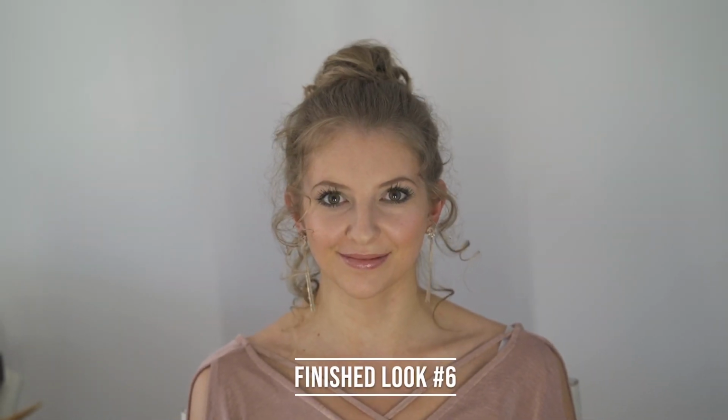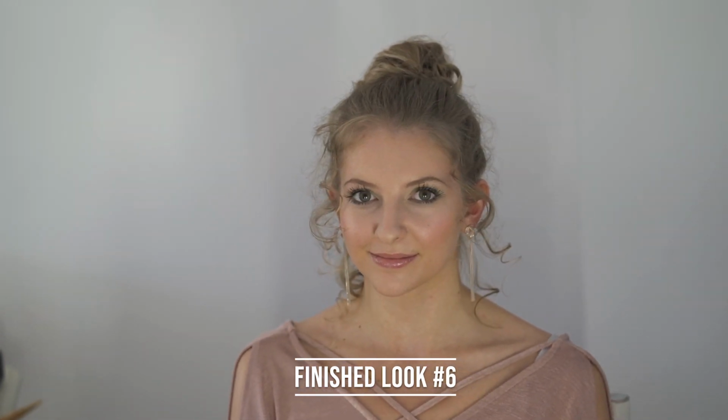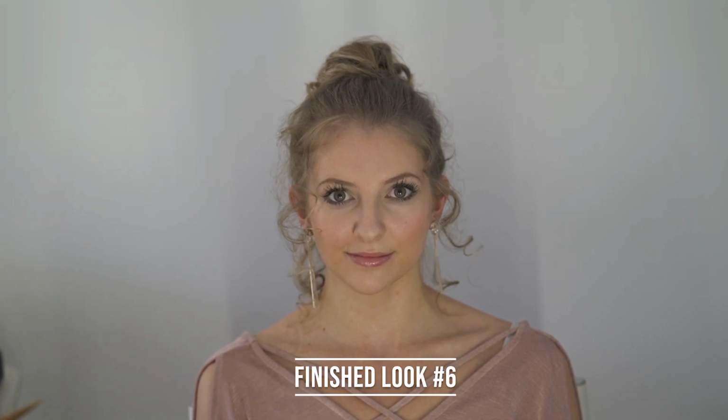So here we have the final look. It's a pretty little updo with lots of tendrils around the front of the face and the nape. And it's quite similar to the twiggy look that was in the early 70s that I've shown in the reference section.